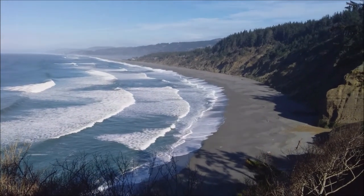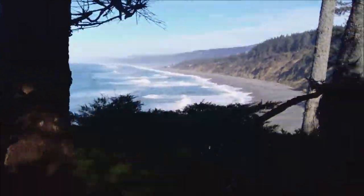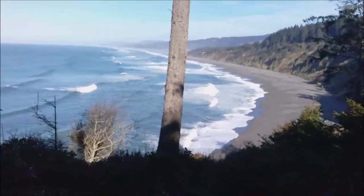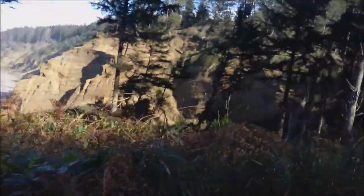All right, let's go hike down there, shall we? All right, here we go, Agate Beach. Let's do this. Man, I can't get enough of that view. All right. Hello. Hey, bro. Good. How are you? Hi.